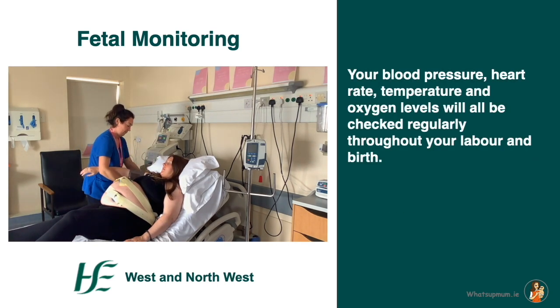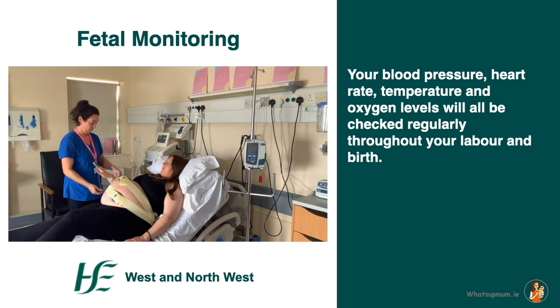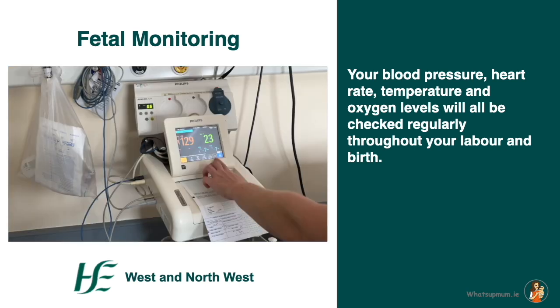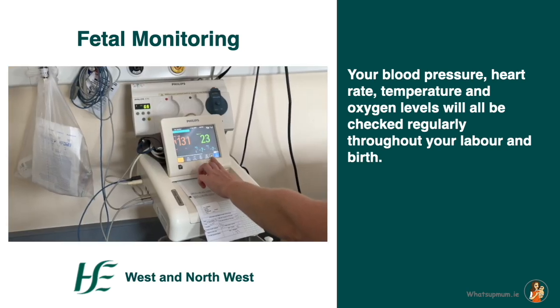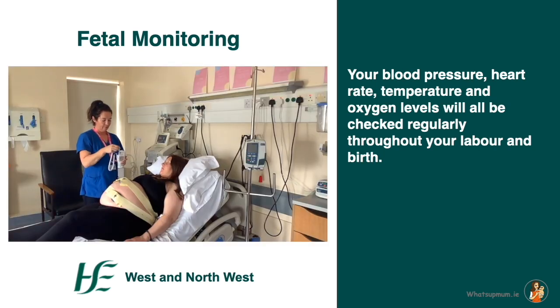Your blood pressure, heart rate, temperature and oxygen levels will be all checked regularly throughout your pregnancy and birth. So I'll get you to put your finger in there. Yeah, and both numbers come up here, Vanessa. Just do this under your arm. Put your arm up.